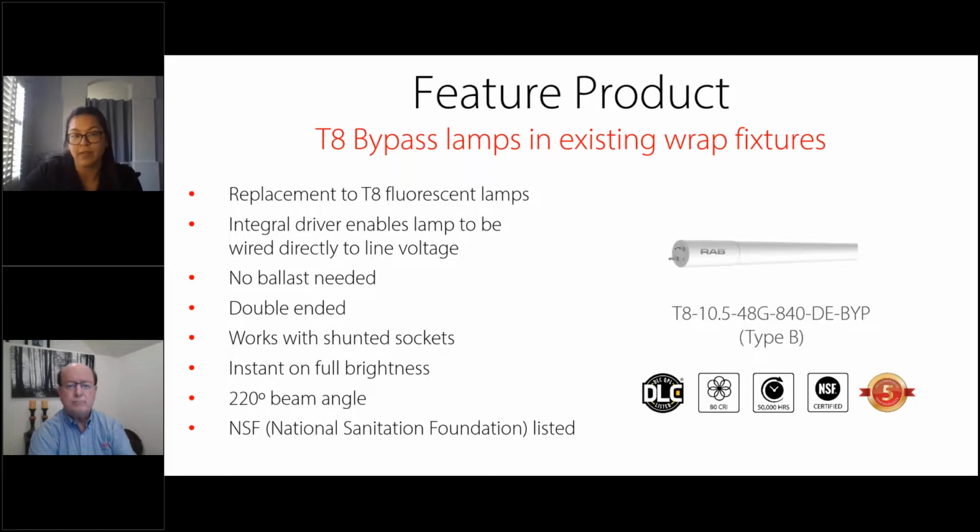It's all built into the lamp so that it can be wired directly to line voltage. It also has a 220-degree beam angle. So that's really great because if you are using your garage for more task-oriented work or projects, it's going to give you a really nice spread of light, and it comes in all kinds of different color temperatures, I believe from 2700 to 5000.